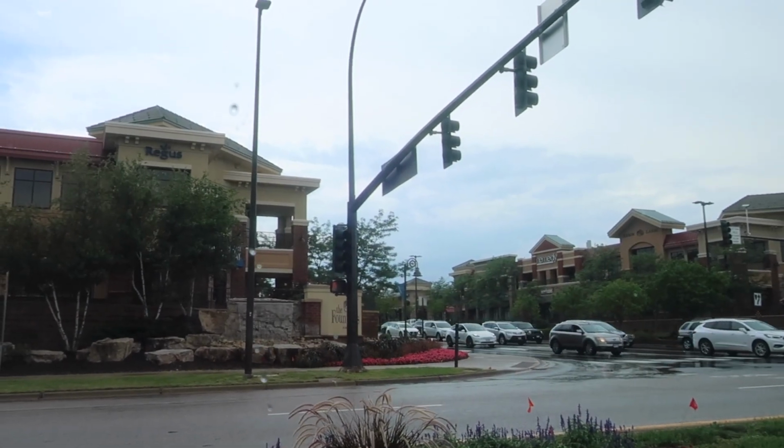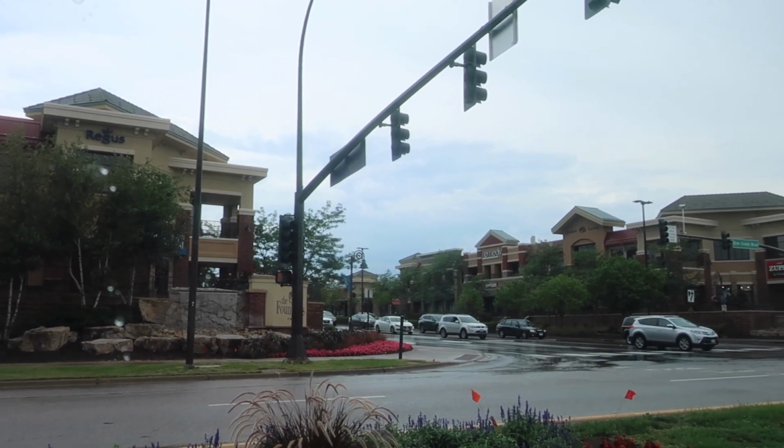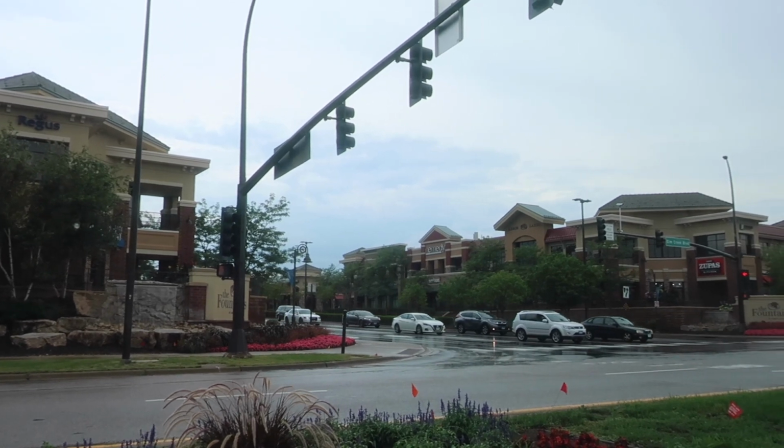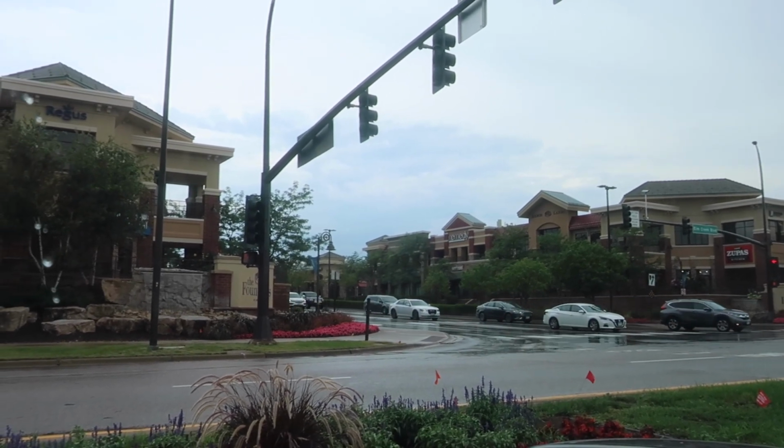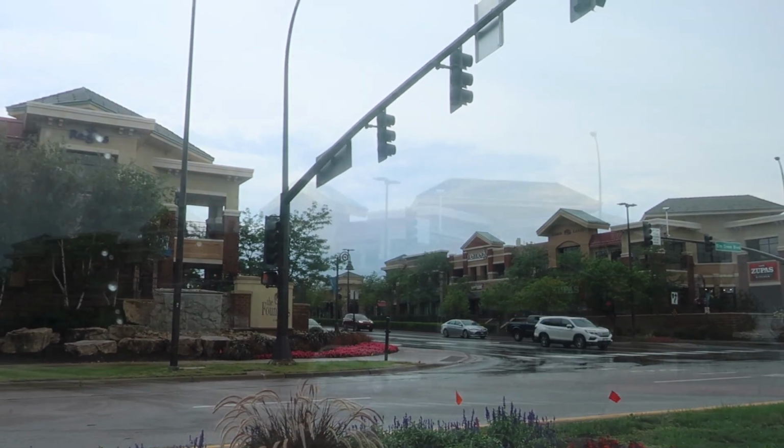I like going to this little shopping area. It has a nice assortment of different types of shops, and also one of my favorite places to eat, Cafe Zupas, over here. This is where the Lazy Boy is located as well. So I'm gonna pop in here real quick and see if I can get the stuff ordered finally.